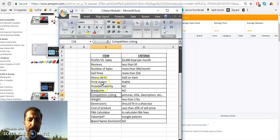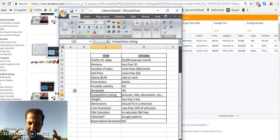Another thing that I look at is weight. I'll make sure that it's not more than 2 pounds, 2.5 pounds. Weight and dimensions go side by side. I don't see this item being any more than 8 to 12 ounces, and I don't see it being bigger than a shoebox, so that's no problem.